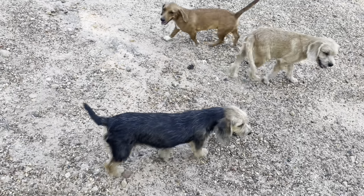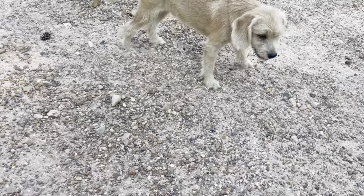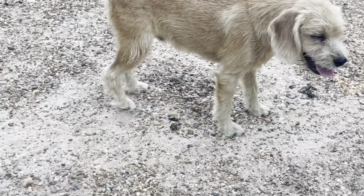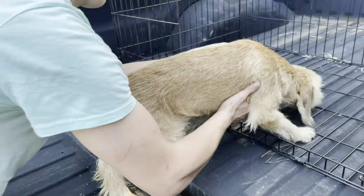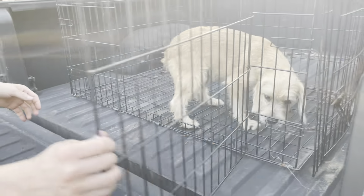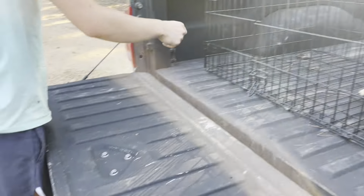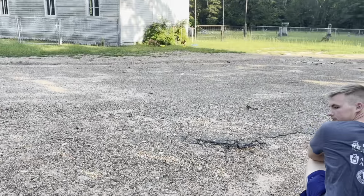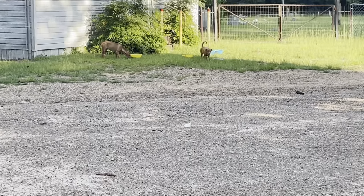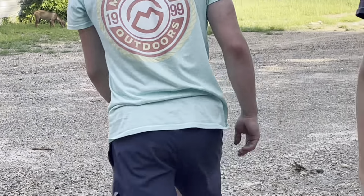Sit. Okay, well, none of them know that one. Oh my gosh, and something's wrong with that one's eye. They're all very sweet dogs. And I think we're going to take them with us and get them cleaned up. Get them nice and fresh. And get them possibly rehomed, if we don't keep any, but they need a safe place to be. And we can offer that to them.